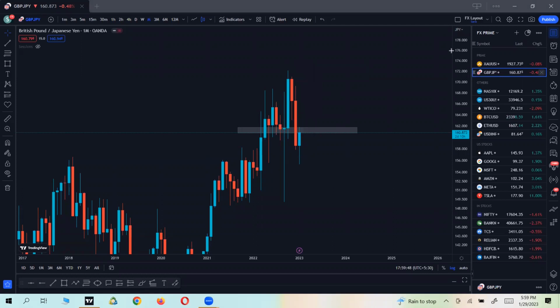But if that doesn't happen and the candle closes below this support, then it will be a 50-50 chance. Price can either go up, or we can continue down as well to retest further lows, right? So a lot will depend upon how this monthly candle closes. Now let's see what's happening on the weekly time frame.